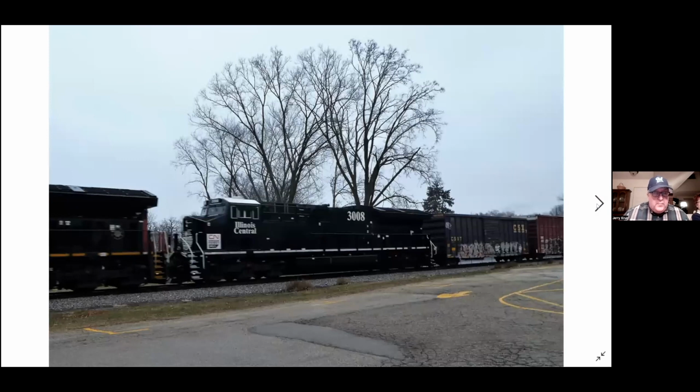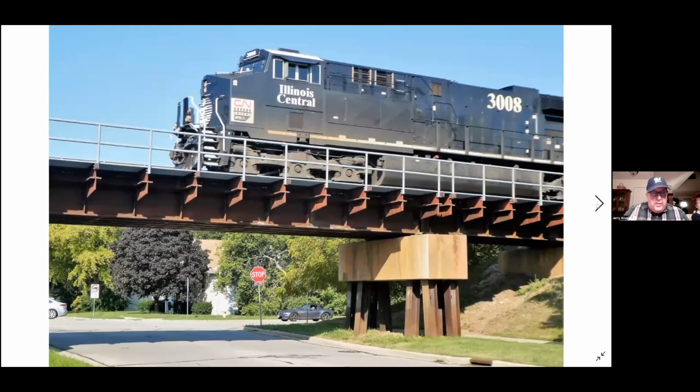Okay, the CN has put out some heritage units recently, so I don't seem to have very good luck getting good weather, but this is the Illinois Central unit that's shot from the Carroll College parking lot in Waukesha. Here's another one going over that bridge just south of downtown, southbound. The thing was going about 40 miles an hour. Kind of caught me by surprise.